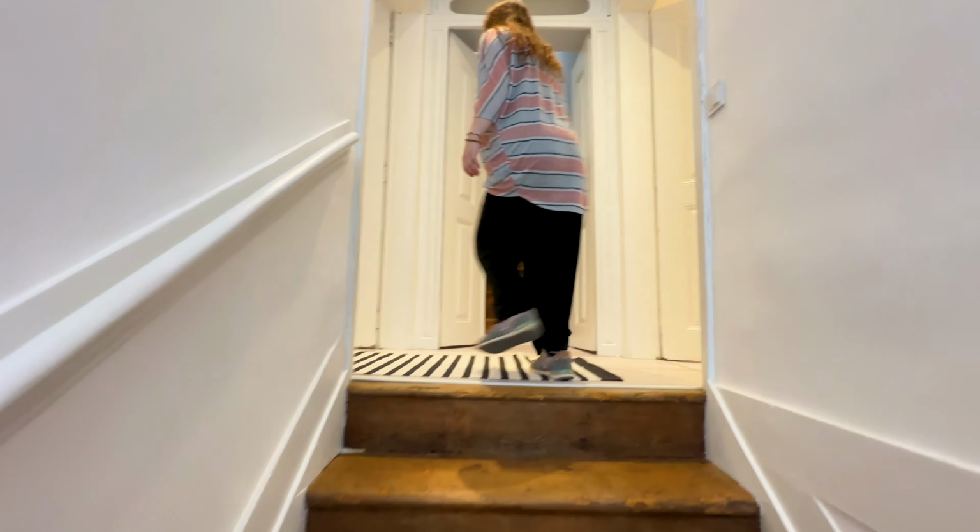Nice wide stairs too. Really wide. I think 3 people could go up that together if they wanted to. And now we are inside the primary bedroom. This is the biggest bedroom. You could easily fit, I mean, a king-sized, even 2 king-size beds in here. This is a big room.